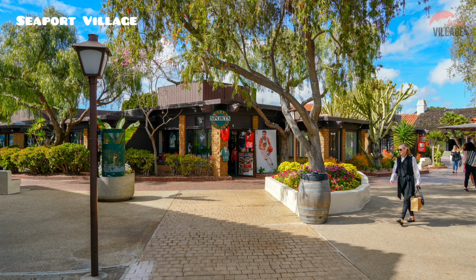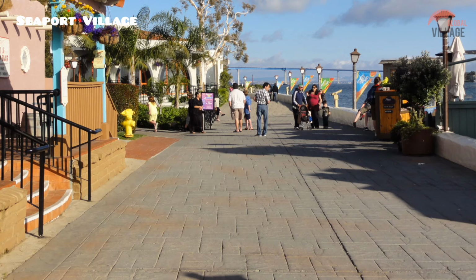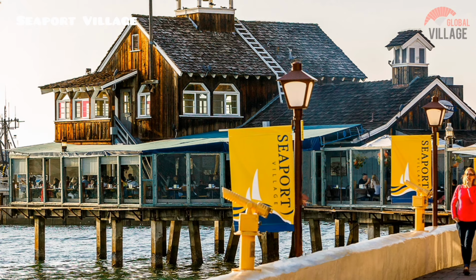Just a short walk from the Gaslamp Quarter and plenty of boutique and big-name shopping, Seaport Village is a popular hangout for tourists and locals alike.